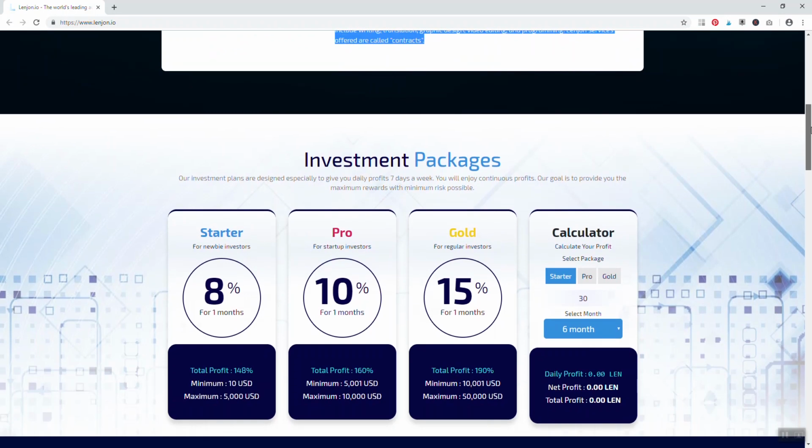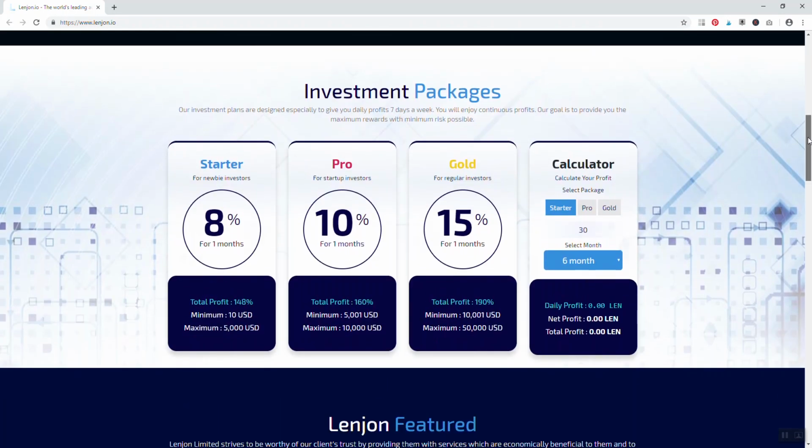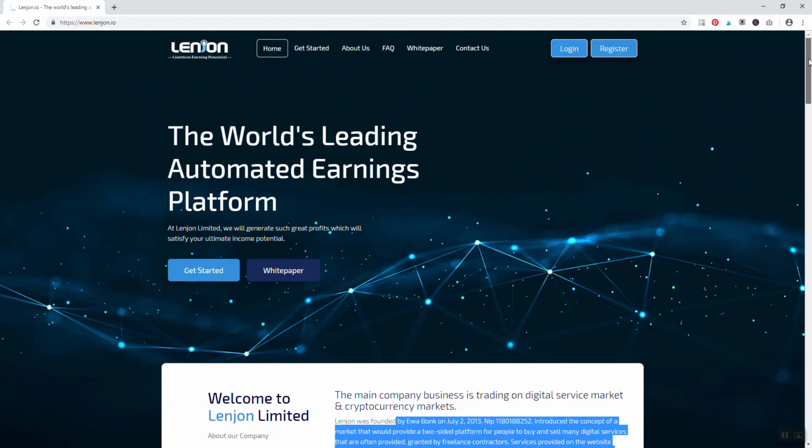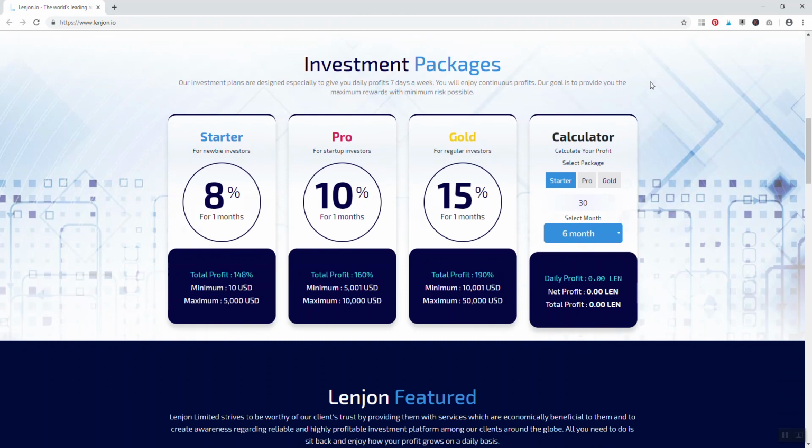All right. And also I don't like how when I open up the website, it brings me right here. I want to be at the top. Okay. I want to be at the top here. Don't have it so someone clicks on the link and it brings me right to these investment packages, because again, I don't know anything about the site if I'm a brand new user.